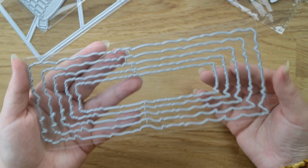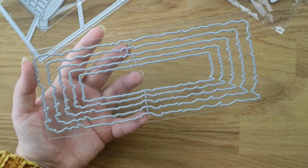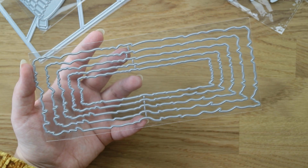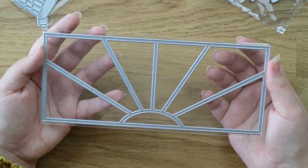That was the most terrible description. But yeah, that's what that one is. I thought that one would be really, really fun to play with. I've been trying to collect some more slimline size dies to do the mats and stuff. There's this one, which is another slimline one, but it's huge. The biggest slimline card that you can make.